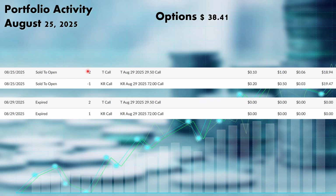We've got a -2, which represents 200 shares. So to do a covered call, you have to own 100 shares or more of the position that you want to run covered calls on. You could also do cash secured puts, which means you have to have the cash to buy the shares. But in this case, both of these are covered calls.